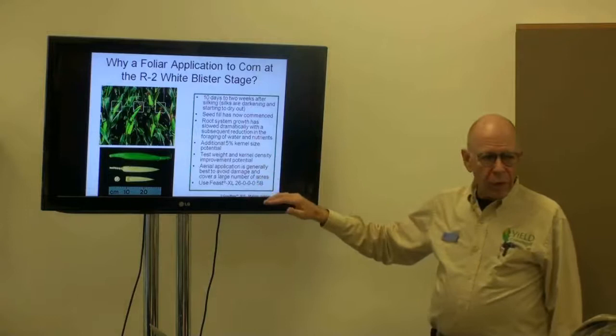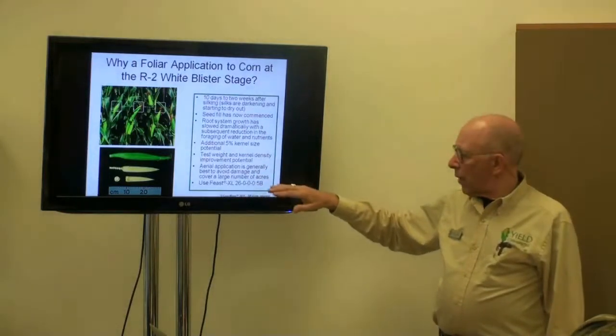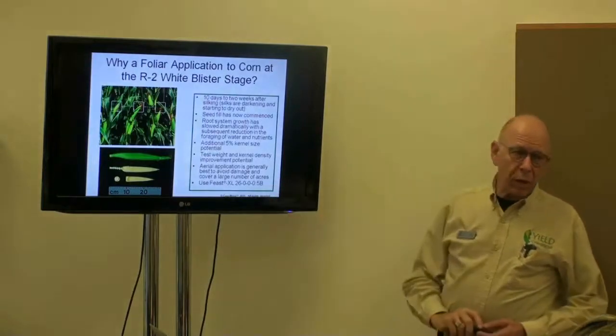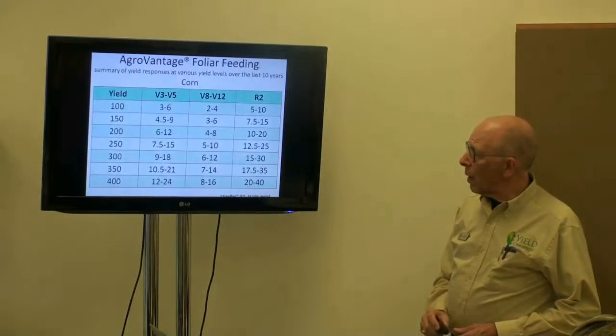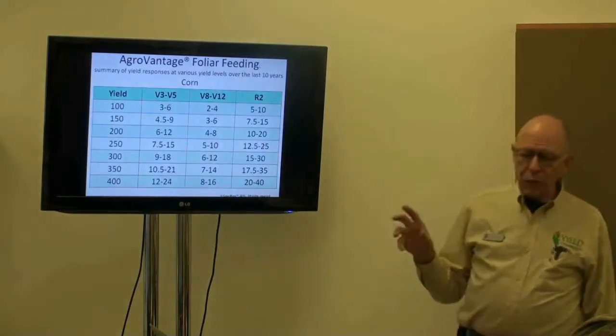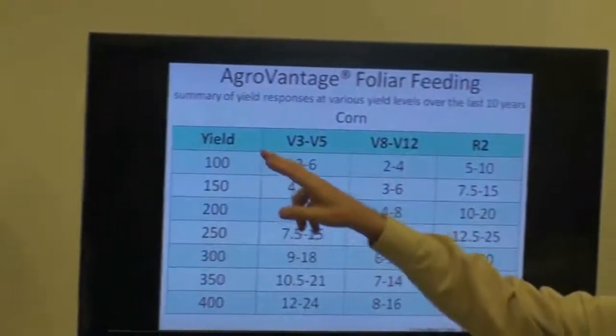Probably most of our plant growth regulators, you're beyond the window where they're going to do you a lot of good, I think, at this stage. And probably most of your micros are not going to be necessary unless you got something that's really been showing up deficient. Okay, here's some actual yield data from us, and this gives you a chart to explain how this works.